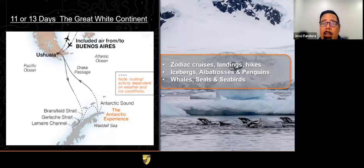So you would fly to Buenos Aires. You would spend the night in a hotel, not one of ours, but one of the hotels that we work with. And then the next morning, there is a private charter flight that will take you to Ushuaia, where the ship will be. And then the ship will set sail through the Drake Passage down to Antarctica.